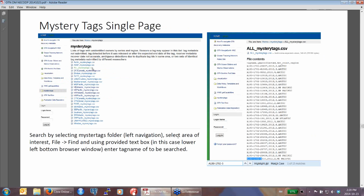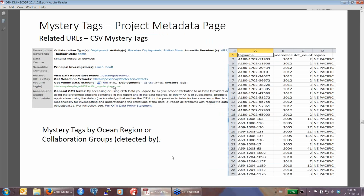We sort these by, we only provide the tag ID. Oh, that's the other thing I forgot to mention. We only do these by ocean, region, and collaboration groups. So you're not going to see that this project detected these mystery tags. What you're going to see is that this project that's in this ocean region included these tags. So that we were trying not to give away too much information so that people still have to come to us so we could share.